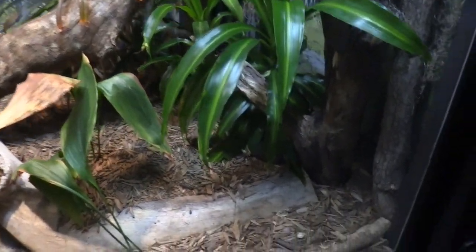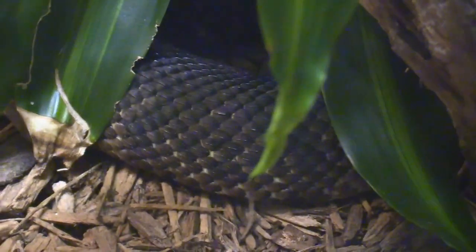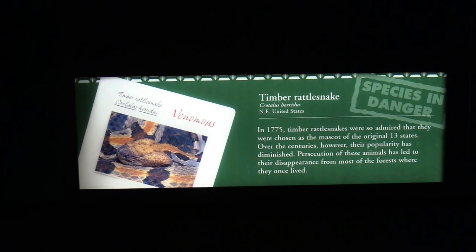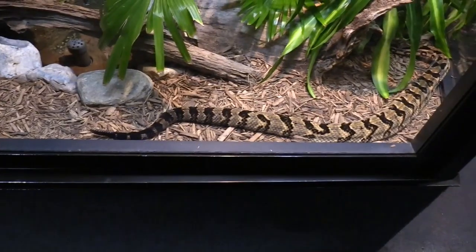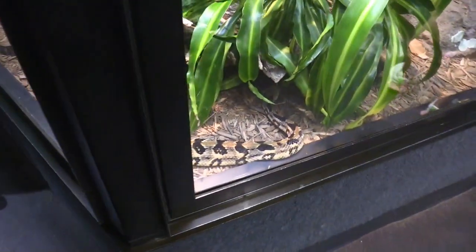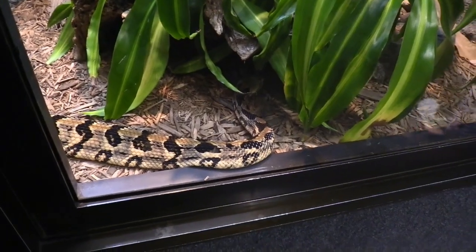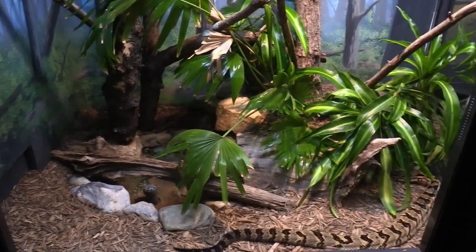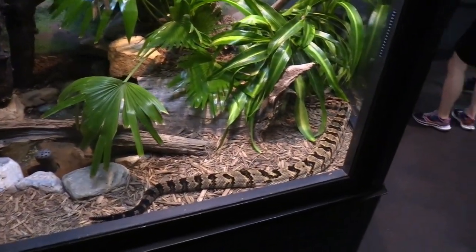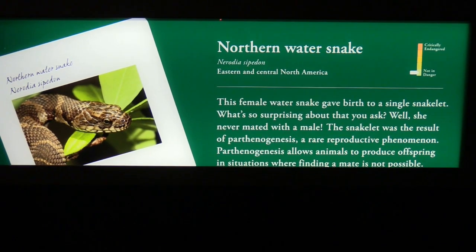We typically call them water moccasins there. Trying to find him. There we go. Timber rattlesnake. Here we go. That's a nice looking snake. So all their habitats are very nicely done. Mimics their natural environment. Here the water snake.